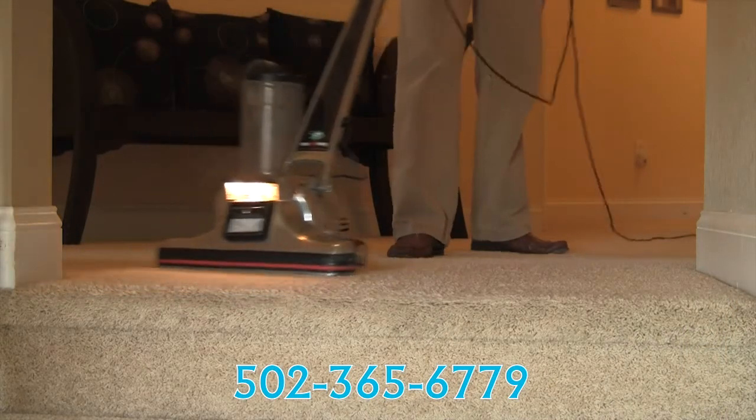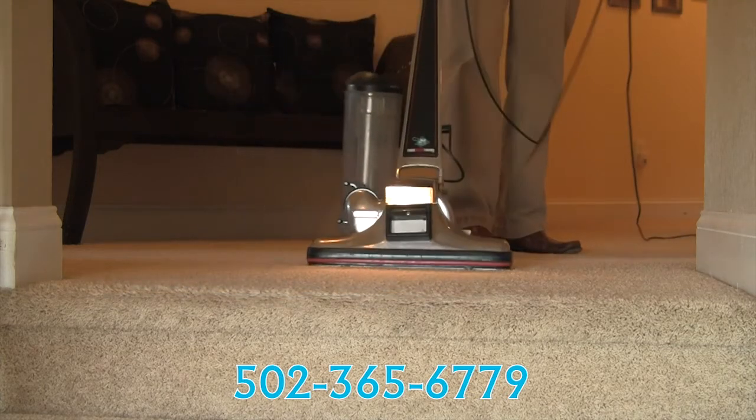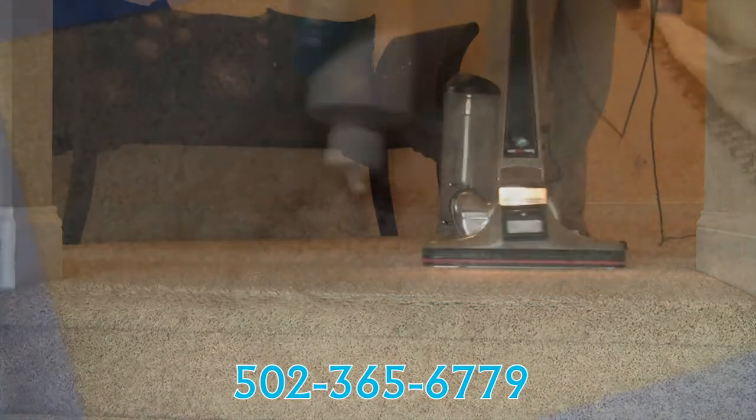Afterwards, it's time to pre-vacuum your home. And when most of our customers regularly maintain their carpets, our industrial strength machine is sure to pick up any loose soils that may have appeared since your last cleaning.